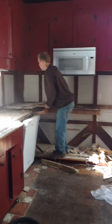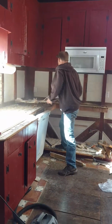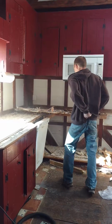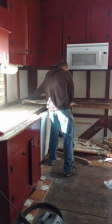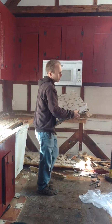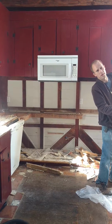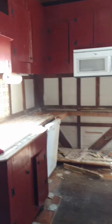We are replacing kitchen cabinets in our 250-year-old house. And these cabinets are cool, but they were really, really nasty. They're also crude, just made out of 2x4s and whatever like that. Let's show you here. Tons of dead space. I don't know if you can tell, like all the way up to here. It's dead space.